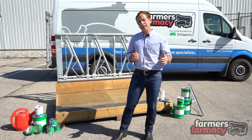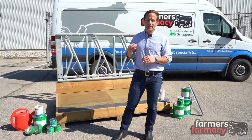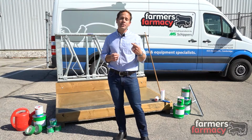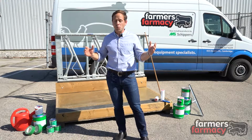If you're a liquid feed hog farmer, even more important, because as you know, the liquid feed has a high acidity, and when it slops over the feeder onto the concrete, it's going to pit it really quickly. If you coat with coatings from Schippers ahead of time, that concrete is going to last significantly longer. And even if you have a pitted surface now, you can go ahead and apply this coating and enjoy that surface lasting a lot longer than it would if you didn't.